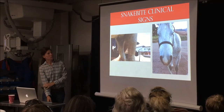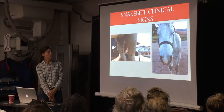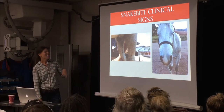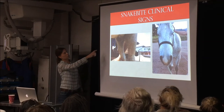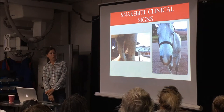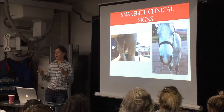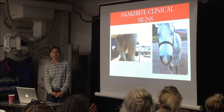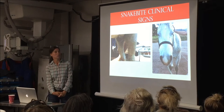So clinical signs, you can see this horse on the left. She's got a big fat head because she got bit on the face. This one here, the left hind leg is swollen, and I don't know if you guys can appreciate this, but up in his sheath is swollen too. When you're talking about leg swelling from snake bites, you can describe it like stovepipe swelling, really large swelling, and then their face can be literally 2-3 times the size of normal. So they look like a cartoon, as you can see this horse does.